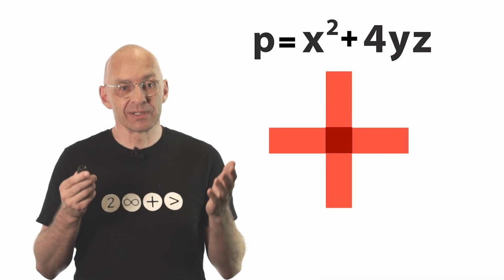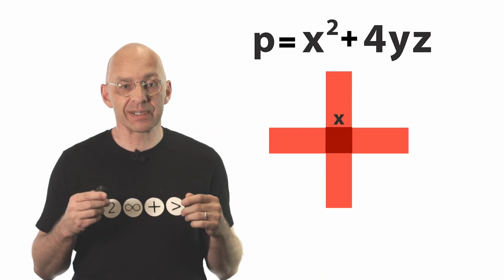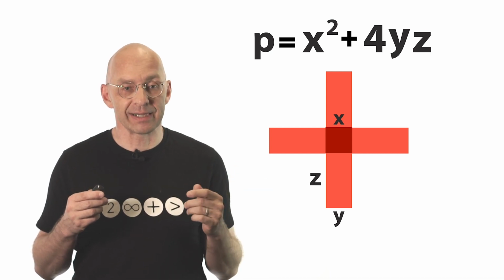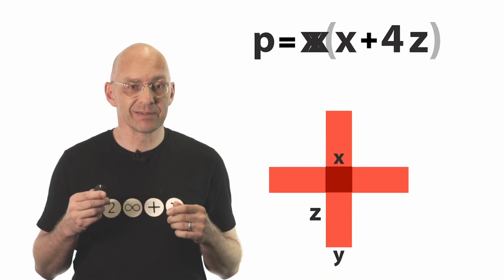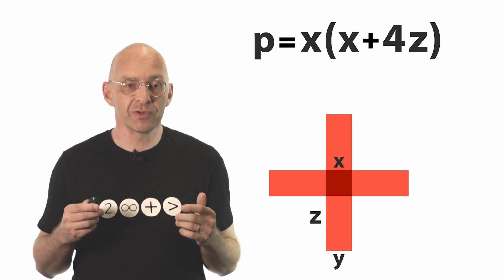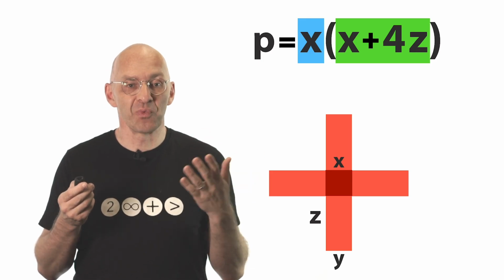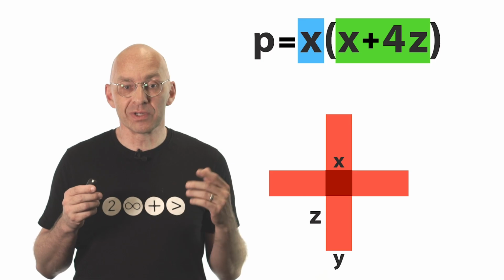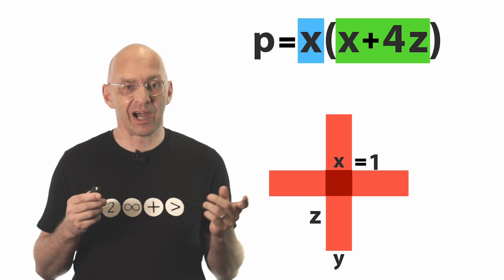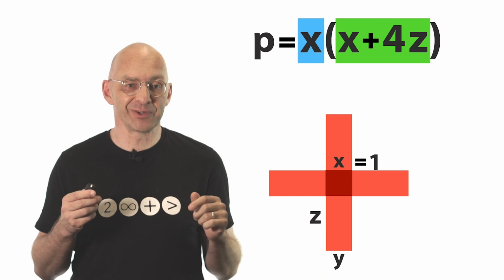For a straight cross, the side length x of the square is the same as the side y of one of the rectangles. That means in the equation we can replace y by x. Pull out the x. So in the case of a straight cross, the number p is a product of two integers. But since p is prime, it only has two factors, 1 and p itself. And so it's clear that the smaller factor, which is x, must be equal to 1. However, x is equal to y for a straight cross, and so y is also equal to 1.